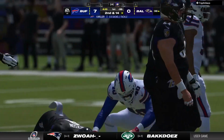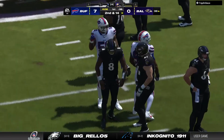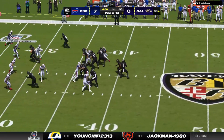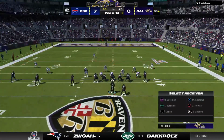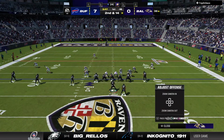Under pressure, and he will go down. Sacked back at the 38. Multiple players combined for their team's first sack of the game. Now, that was just absolute perfect man coverage. Nowhere for them to go with the football. Led to a sack, and that's really difficult to do in today's NFL with all these gazelles running around that you're trying to cover in the secondary.